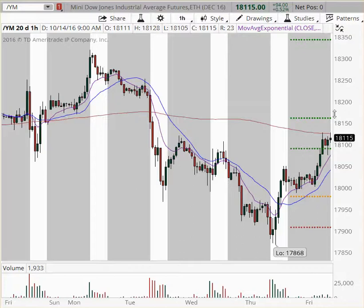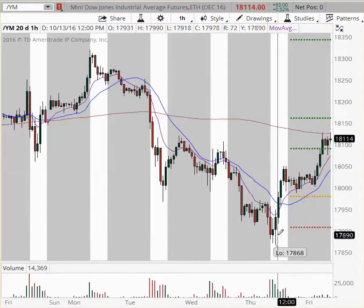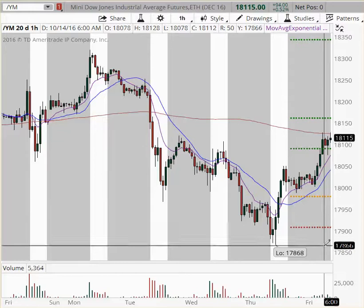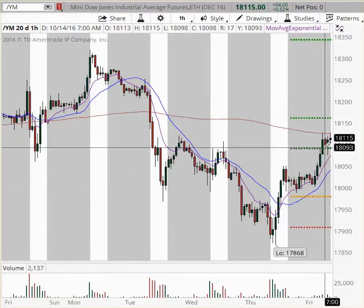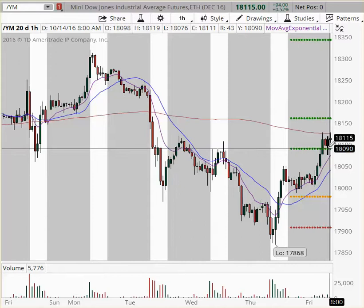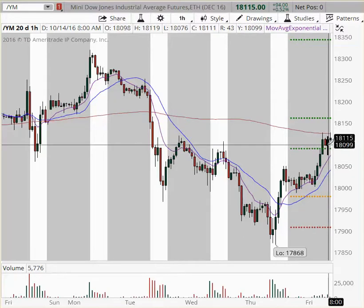The way we're setting up right here, we're setting up very bullishly because we have a very sharp V formation at an interest zone, and then we stabilized right here at 18,000 and we popped higher, and right now we are basing again. So 18,100 is going to be our interest zone for the move today, and the 18,100 area will be our stop area for the long.